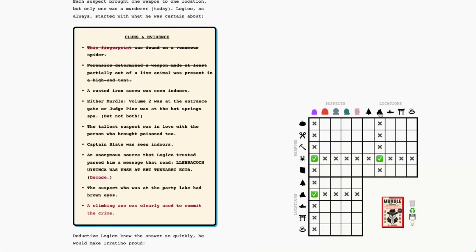So since there are only 2 indoor locations, the high-end tent and the hot spring spa, the other locations are all outdoors, and we know the weapon at the high-end tent was the venomous spider with Lady Violet. We can go ahead and say that the gardening shears were in the hot spring spa. Now we don't know who had them yet, so we don't want to put anything here under suspects, but we will put them here in the weapons and locations grid for the hot spring spa and the gardening shears.